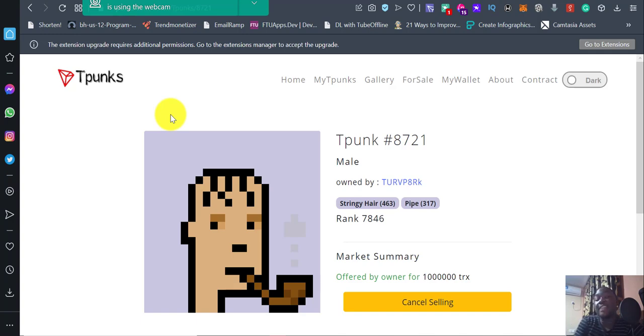So this is how I was able to flip my Tpunk, which was about $80, for $1,700 plus. Basically what I did was get in early, same thing with Mibit. Right now I'm also on Mibit. I have about 12 or 15 NFTs on Mibit that I'm planning to flip for at least 2x. I'll flip half for 2x and I'll flip the rest later on. So this is how I was able to flip my Tpunk from $80 to $1,727.